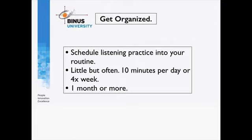You need to make an appointment and commit yourself to actually doing some listening practice. Another good tip is not to spend too much time, so that it doesn't feel too difficult or too much of a heavy task for you. 10 minutes a day, or maybe just 10 minutes 4 times a week will be plenty. And then if you do that, say 4 or 5 listening sessions every week for about 10 minutes, and you do that over a month, then by the end of that month, your listening skills will have improved.